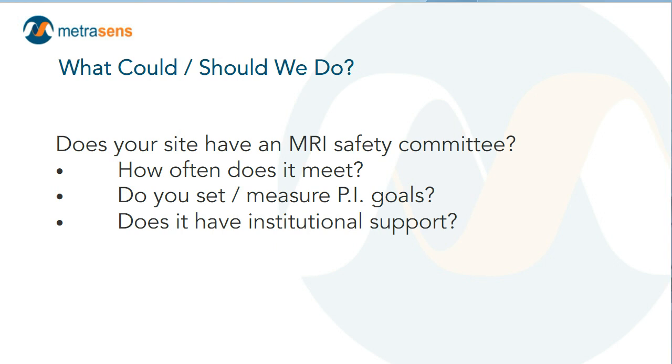One of the reasons that I advocate for MRI safety committees is in a bureaucratic organization like many hospitals are, it's easier to get institutional support from, say, the Vice President of Quality and Safety for a committee, for a structure, as opposed to an individual. So you may be more successful getting institutional support with a committee than with just an individual appointed to a role.